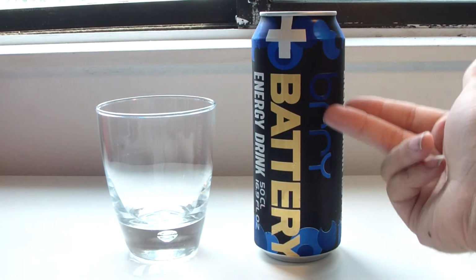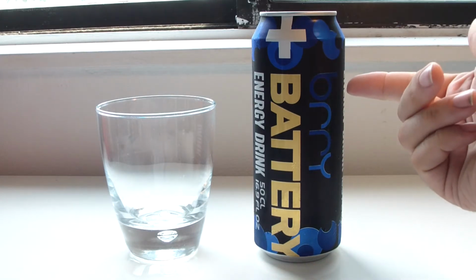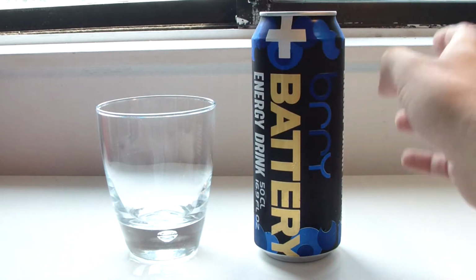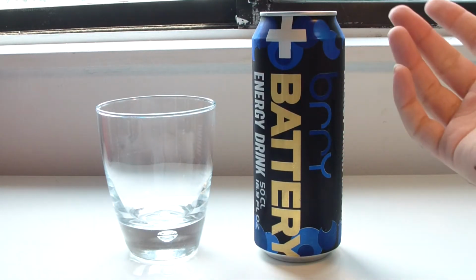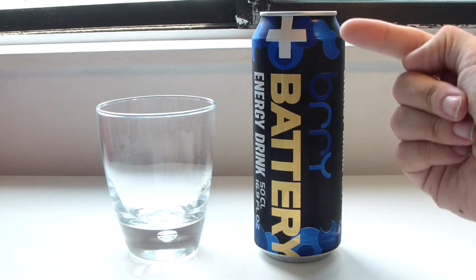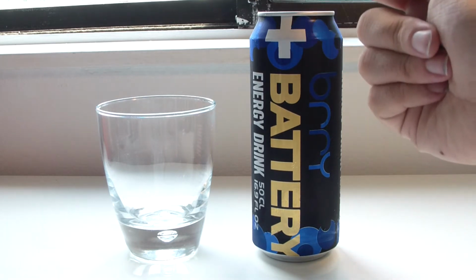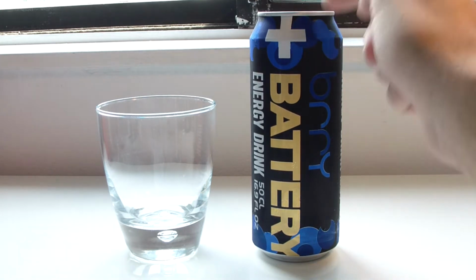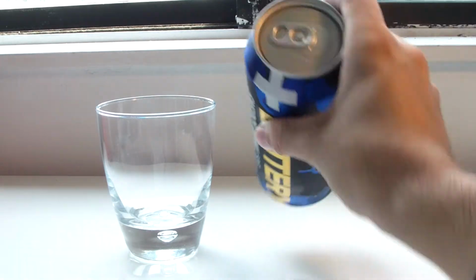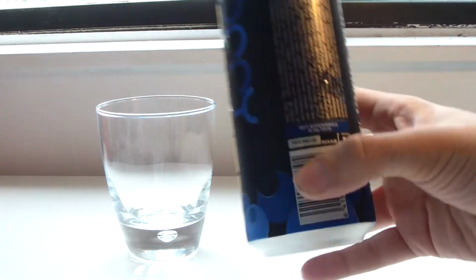Here we got BRRY, except, obviously, you remove the E in BRRY because for whatever reason vowels are not allowed in these titles. You got some blueberries down here, the word BRRY there, and more blueberries up here. Very cool looking plus sign. I think I'm gonna like this one the most because I love BRRY. The only thing I'm kind of sad about is that the top is not gold, but nonetheless, a little shoot out this real quick.